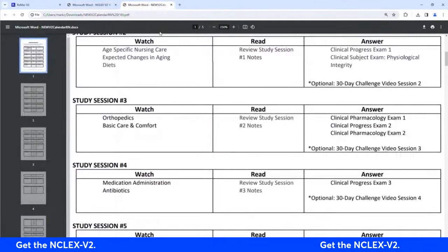All right, so again, just going back to the study calendar again, I expect you to have your workbook more than anything. Like, I'm not even saying quick facts because you can start V2 without quick facts. You don't need quick facts right away to start it.